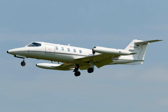United States Navy, 2 Learjet 35-36s as of December 2016. Thailand, Royal Thai Air Force.